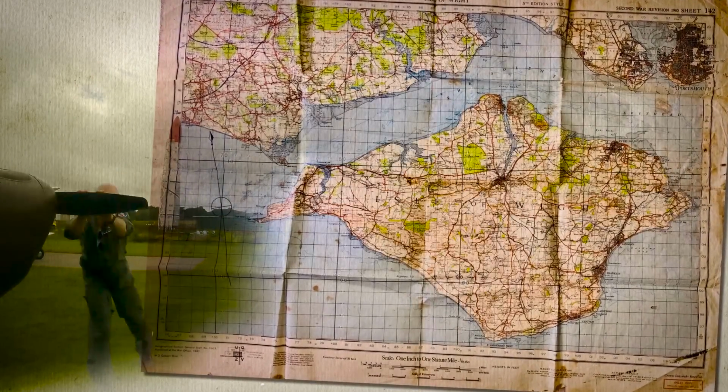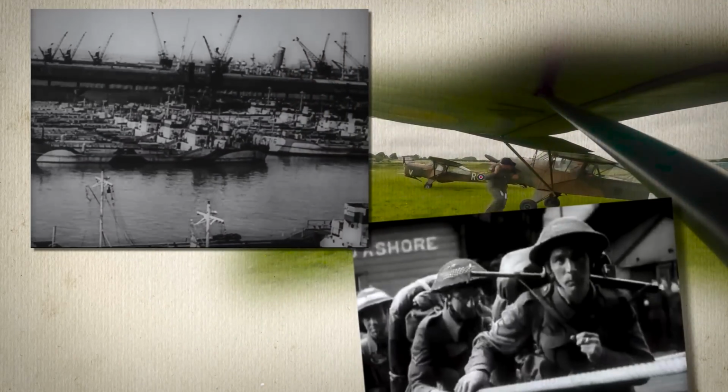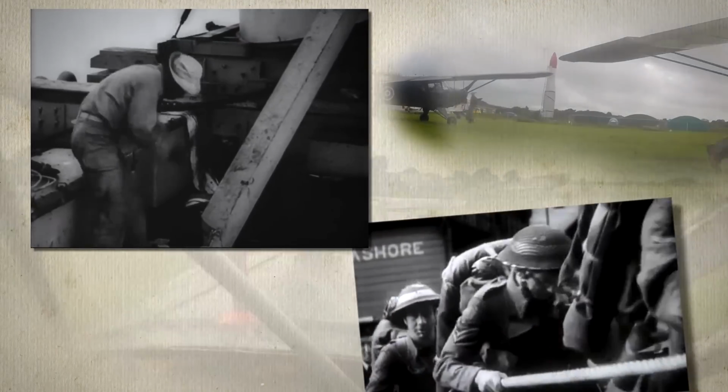The Isle of Wight holds a vital place in the story of D-Day. Its strategic position in the English Channel made it a critical staging ground for the Allied invasion.